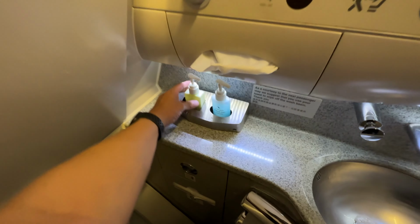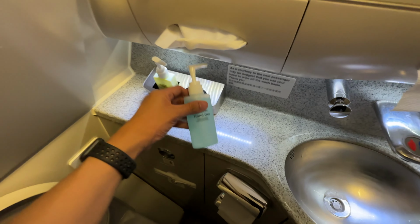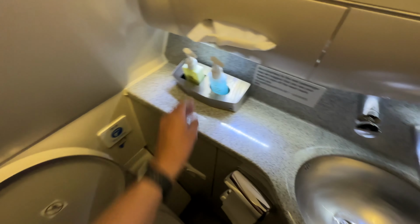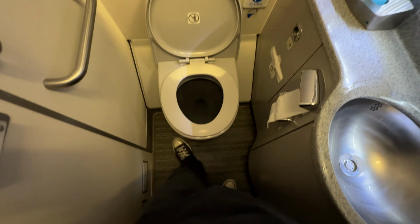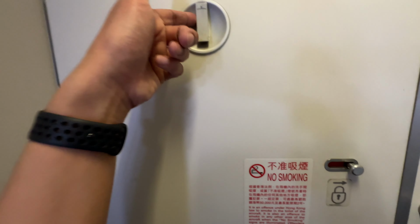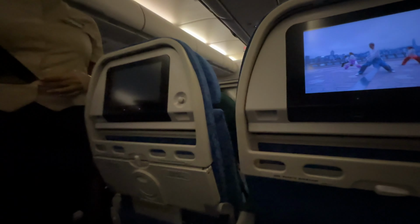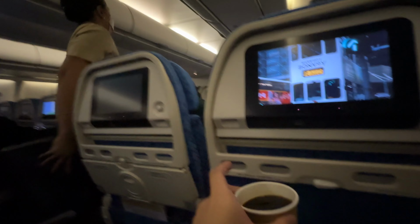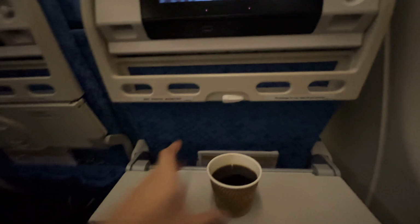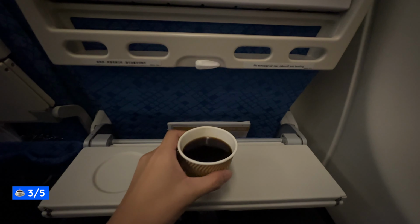Now for this very quick bathroom tour, we got some hand lotion, hand gel, hand wash, napkins, a spacious toilet area, which was very clean, coat hooks, and the mirror. There was no beverage service on this flight, but the cabin crew happily obliged when I asked for a cup of coffee, which was good. I'll give it a 3 out of 5 stars.